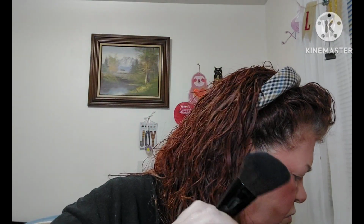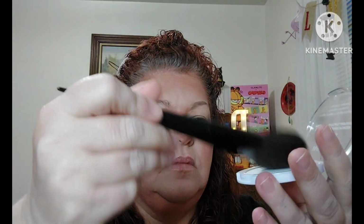Well, poopadoo. Okay, now I usually don't use powder, but I have found one that has not been too bad, and it is the Wet n Wild Clarifying Finishing Powder. And what I do is just go in very lightly. Very lightly. And this will kind of set it and then kind of tame this down.